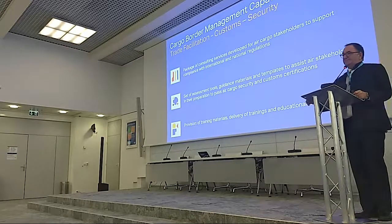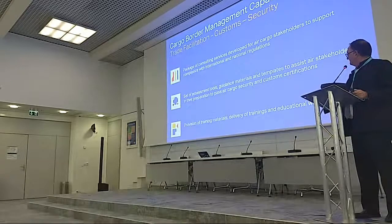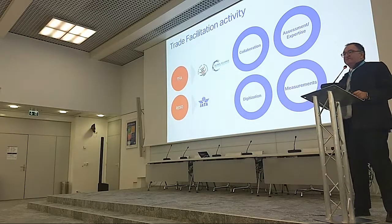I'll touch on that in a moment, but we're working very closely with donors to actually pinpoint airports, particularly in least developed countries, where we can work together with donors to implement programs that will increase their efficiencies and reduce the time taken to complete formalities at airports. A lot of that is around the trade facilitation agreement that I've just mentioned.